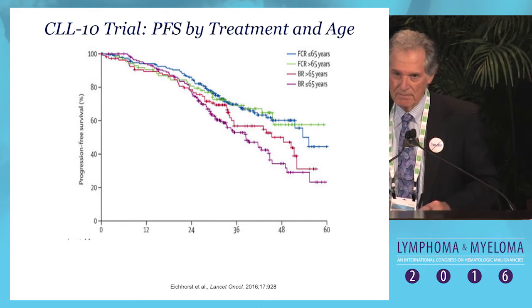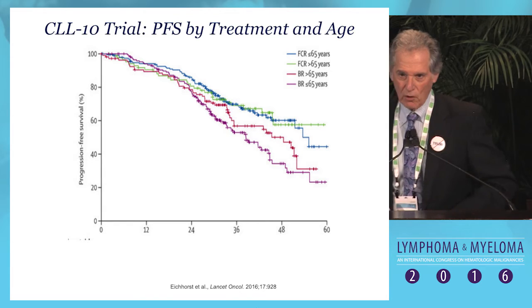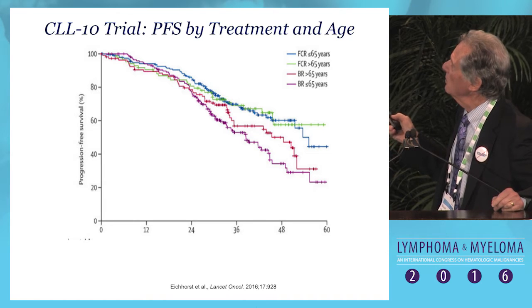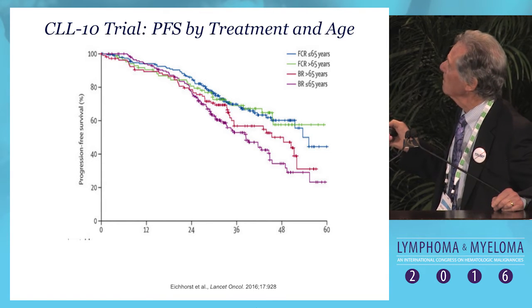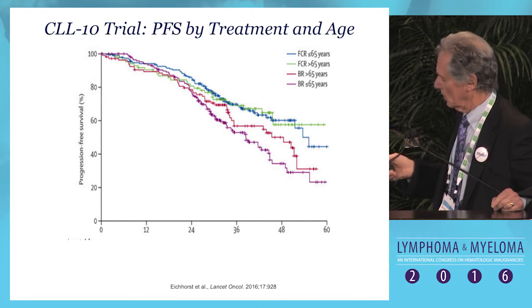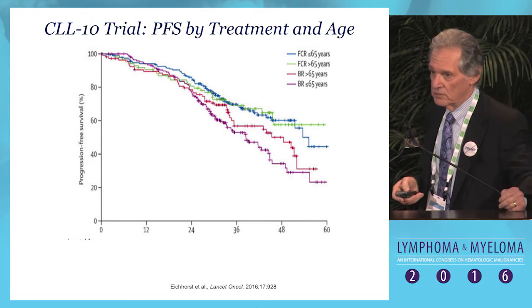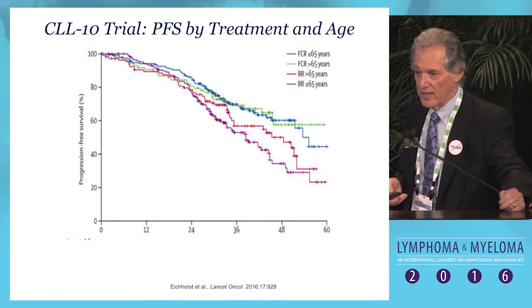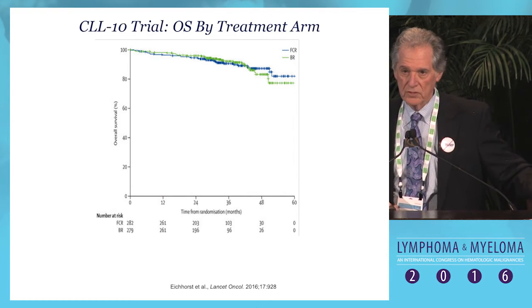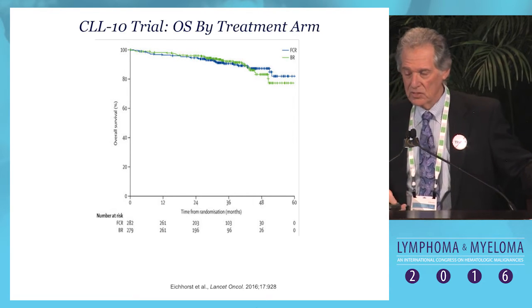And this was a study that made pretty much everybody happy. The FCR folks liked it, the BR folks liked it, and this is why. If you were younger and received FCR, or older, your outcome was about the same. But in the older patients, for FCR and BR, the curves were not statistically different for progression-free survival, although they were for the younger patients, the green curve and the purple curve. So if you're older, there was no difference in progression-free survival, but if you're younger, PFS favored FCR. However, when you look at overall survival, there is no difference between the regimens in either age category.